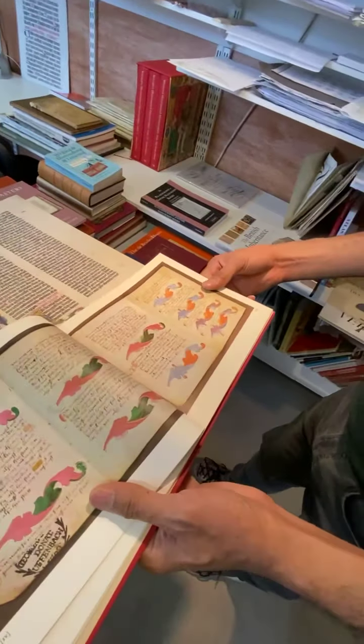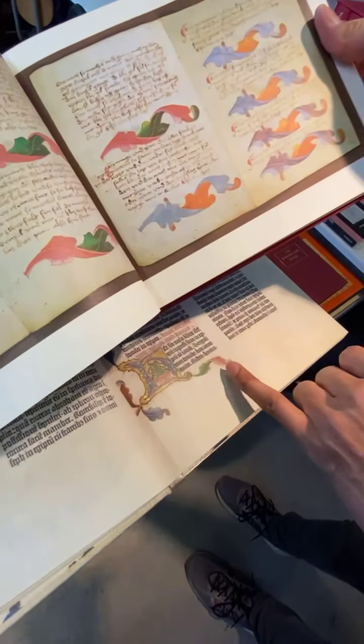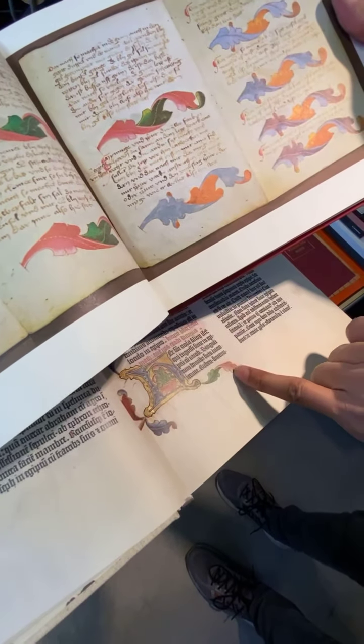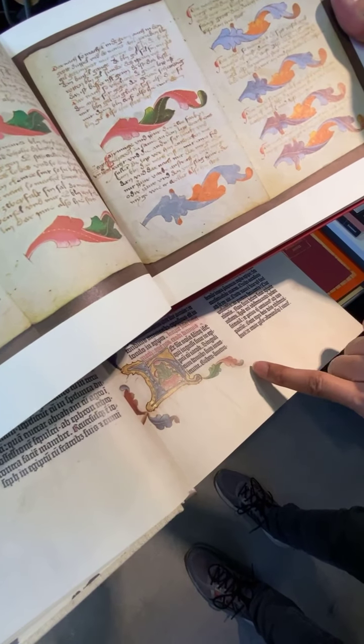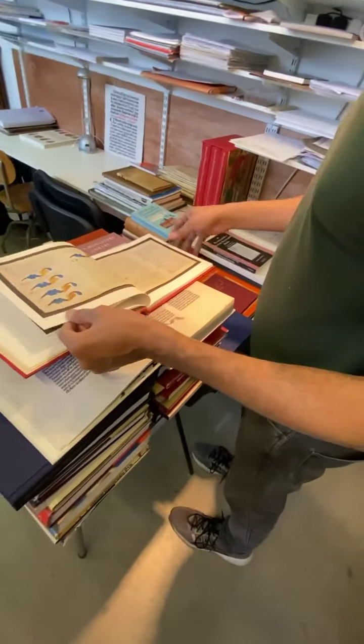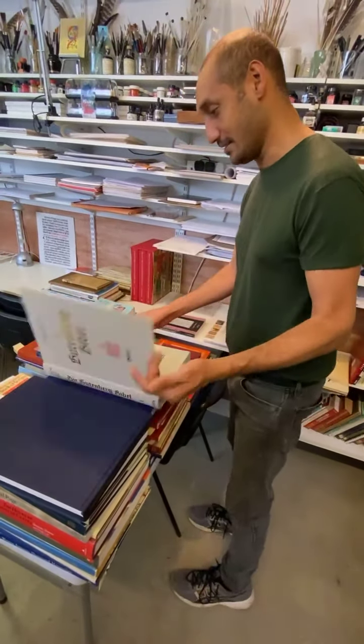So maybe it's better this way. Look at this one, and then look at that one. I mean, the only difference is this has two leaves and this has one. So it's really quite fascinating seeing these two books together.